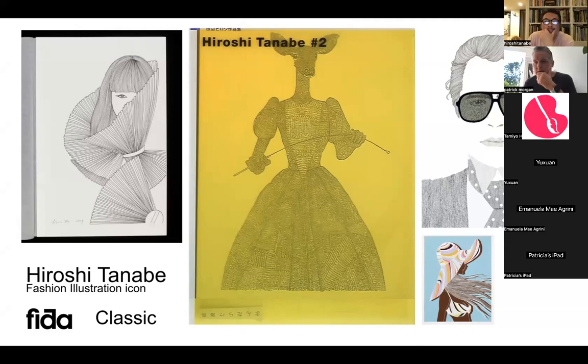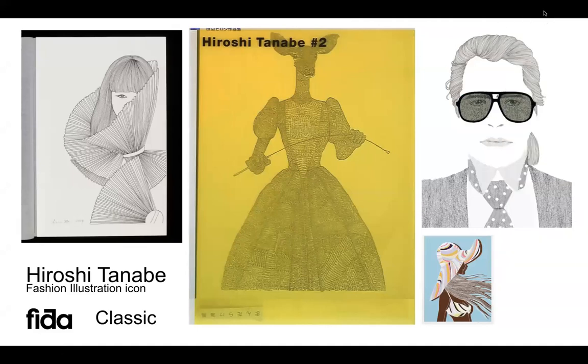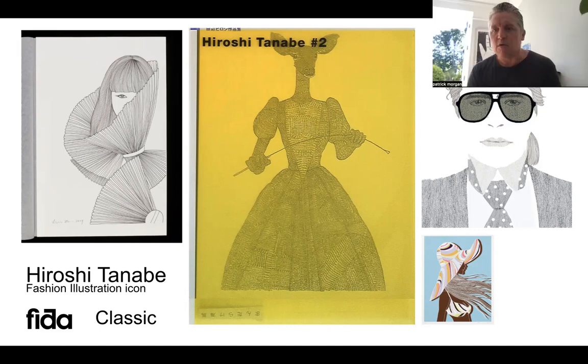You'll probably recognize some of these pieces, but these were the classical pieces for me when I started seeing your work. Hiroshi, you can explain a little as well. The book in the middle, the yellow one, was the first book I was introduced to about your practice. What was intriguing to me was the technique and the approach to working. What would be interesting to hear from you is what got you into illustration and fashion, and your approach to drawing.